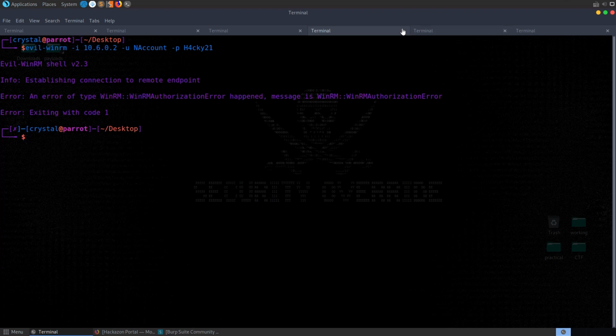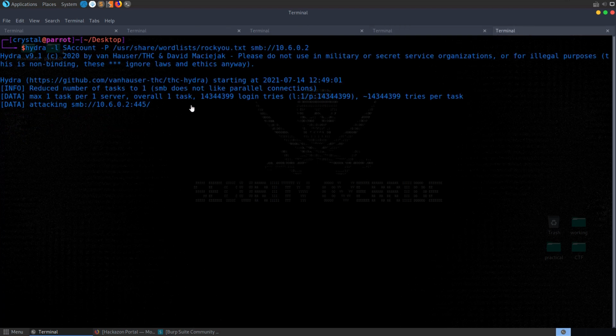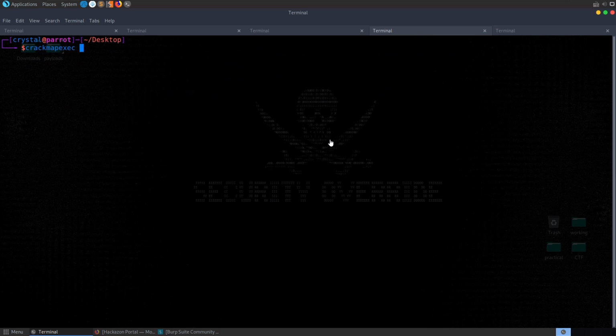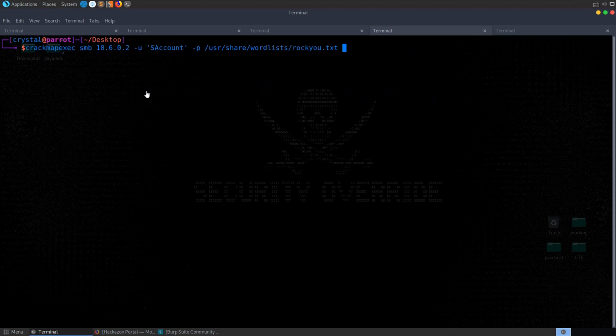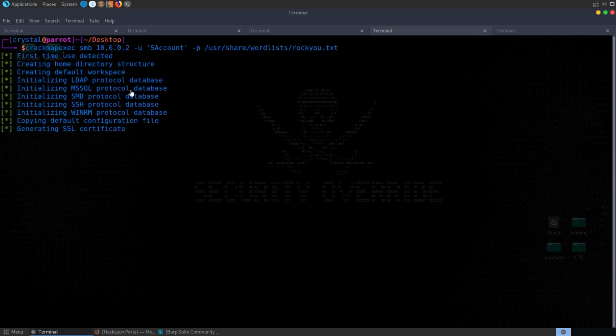You see our evil-winrm didn't manage to get a connection. I'm going to wait till that starts going, but we'll compare that to crackmapexec, which if we set that to the SMB protocol, 10.6.0.2, and then the user S account and then set the password to user share wordlists rockyou. Let's just compare this. I think this is still just trying to even compile the word list at the moment, but this will run through very, very slowly if it starts. Let's just see how crackmapexec works.